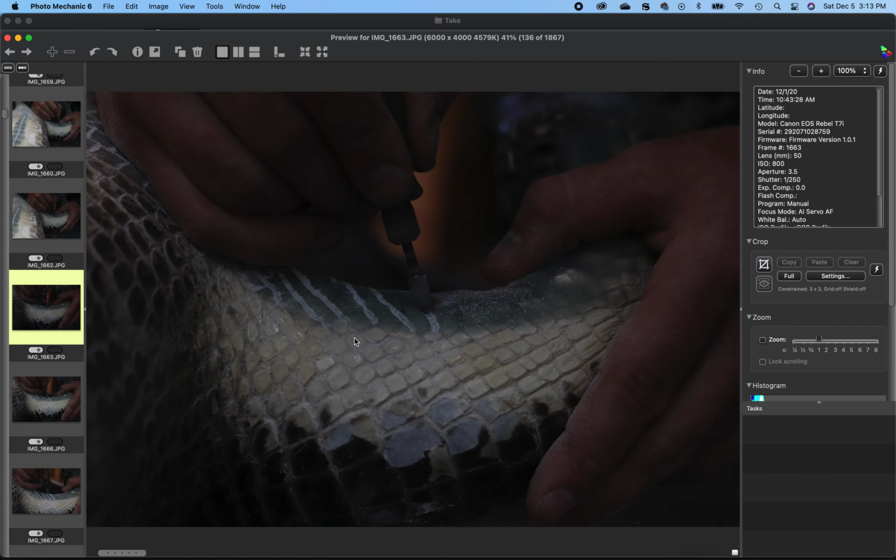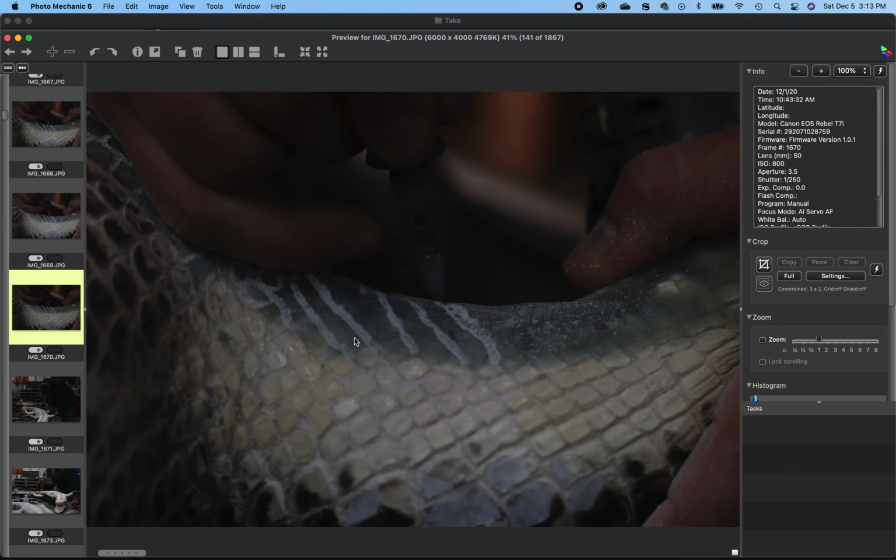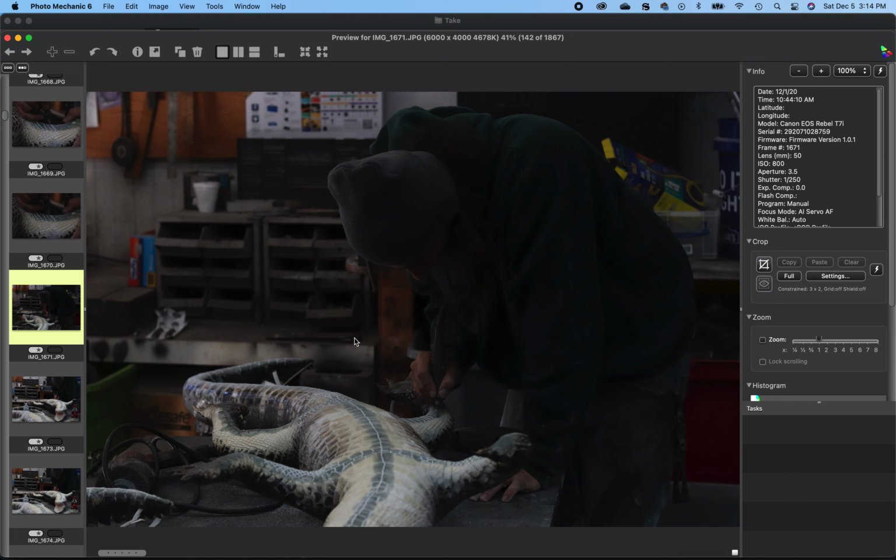Why are these so dark? Right. The only thing you could have done is gone up on your ISO. Yeah, see, you might have missed it, or maybe not. We'll see. But this thing laying there on the table is the most interesting thing going on in the room. So hopefully you have some more photos of it.